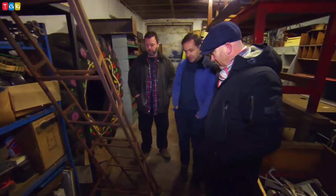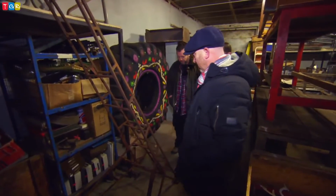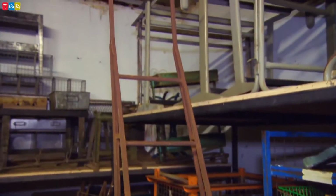This seems to end up like a giant tyre. I like the look of it. It's lovely, isn't it? I was hoping you weren't going to say it's lovely. I thought you were going to say it's a horrible old rusty old thing. Is it for getting into planes? I was sold it as an orchard ladder.